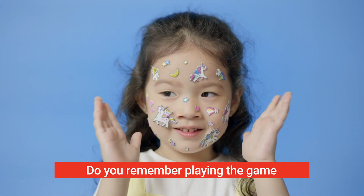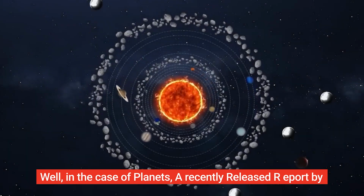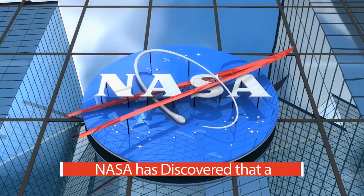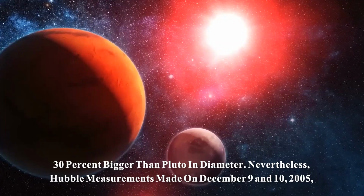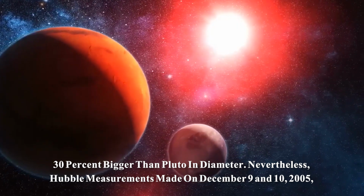Do you remember playing the game hide and seek when you were a child? Well, in the case of planets, a recently released report by NASA has discovered that a new planet larger than Pluto exists beyond Neptune's orbit, another popular hide-and-seek object.